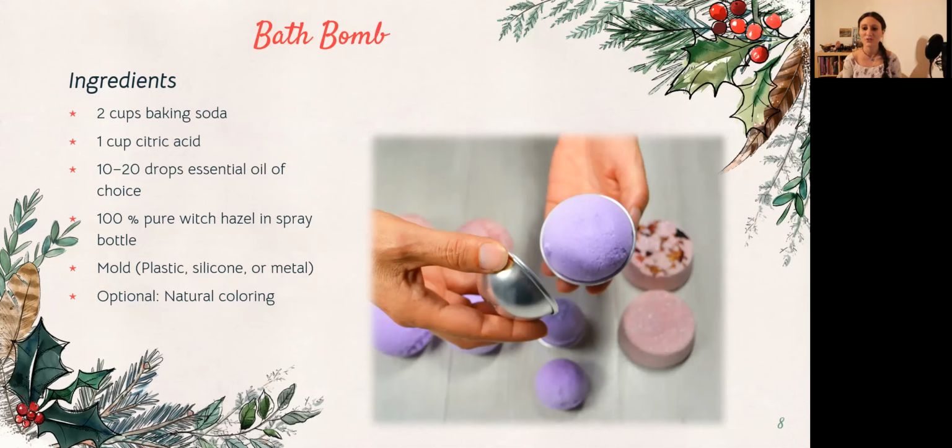You can choose either lavender or serenity to make something more soothing, or something more stimulating like citruses, or if you want something for Christmas, you can use cinnamon or these spices, white fir, really nice. Then the witch hazel is in spray. And the mold, you definitely need some mold. You can find many of them online on Amazon.